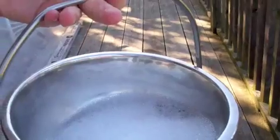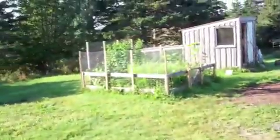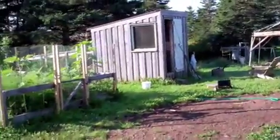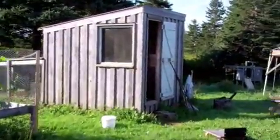So I've got my milking bucket with some hot, soapy water. Got my boots on, got my apron on. We're ready to go. So first we have to go close that chicken door so the goats don't eat the grain when I let them out after I milk them.